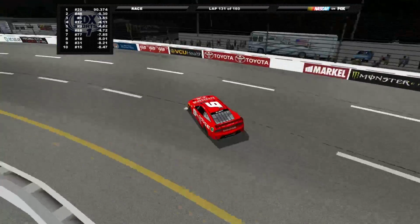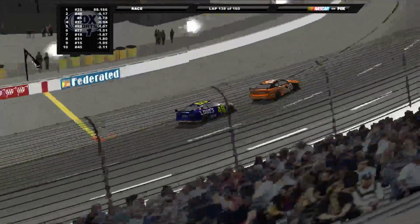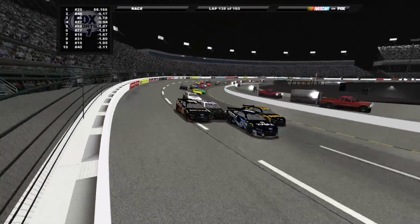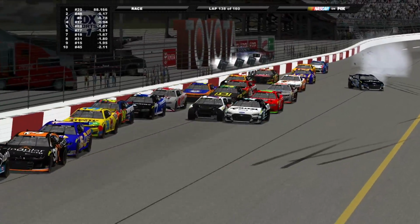He goes and slaps the inside wall, then goes back up the track and slaps the outside wall, and that is going to pretty much end Bill Elliott's day, who had to tow. Mark Martin, arguably, Gary, has been the fastest car on the track. Might not be fastest on the track right now because they're 4 wide, and yeah, there he goes into the wall. Big time crash from Mark Martin. And that might get others involved as well.